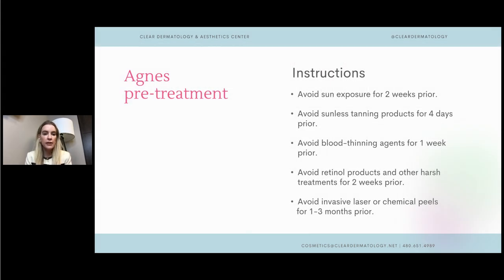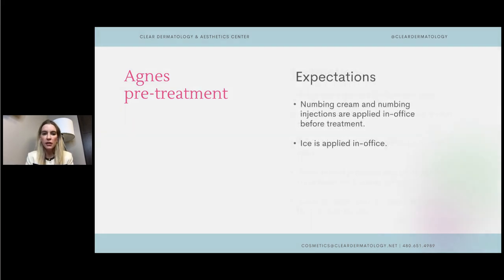So this is very easy. I like to avoid sun exposure for 2 weeks prior. This doesn't mean stay out of the sun, but maybe don't do this treatment when you've just gotten home from Mexico or Hawaii, etc. And then the other restrictions are pretty easy.